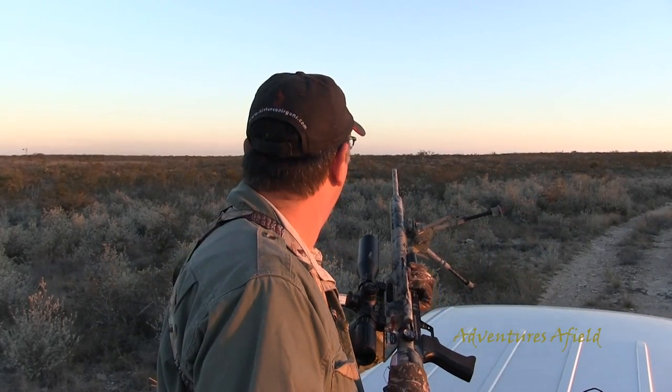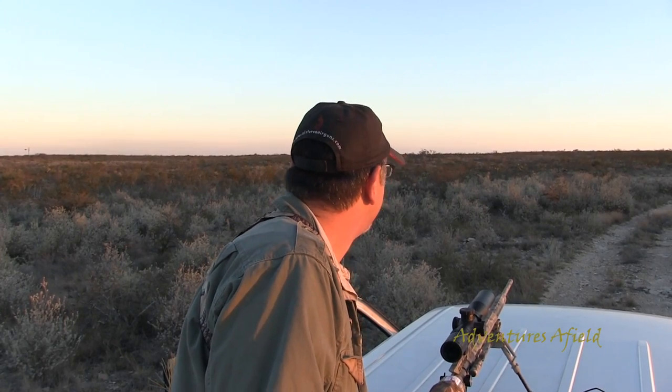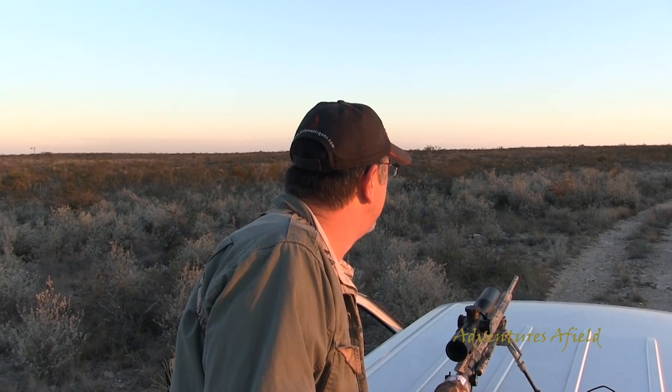This is free range Mouflon hunting. Oh man. I mean, this is real excitement. If you want a free range Mouflon hunt, this is not easy. We hunted all day yesterday. We could not get within range. Oh man.